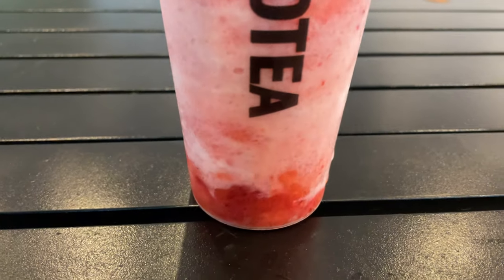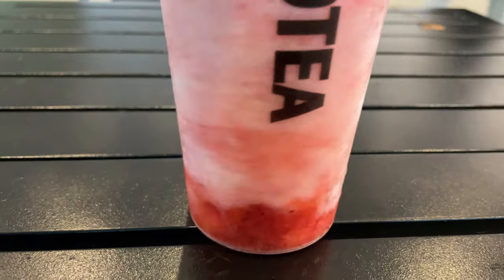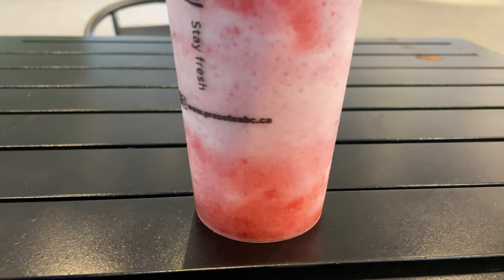This is a pretty good drink. Uses fresh strawberries as the ingredient. You can taste the chamomile tea, which makes you relaxing and feels more refreshing.